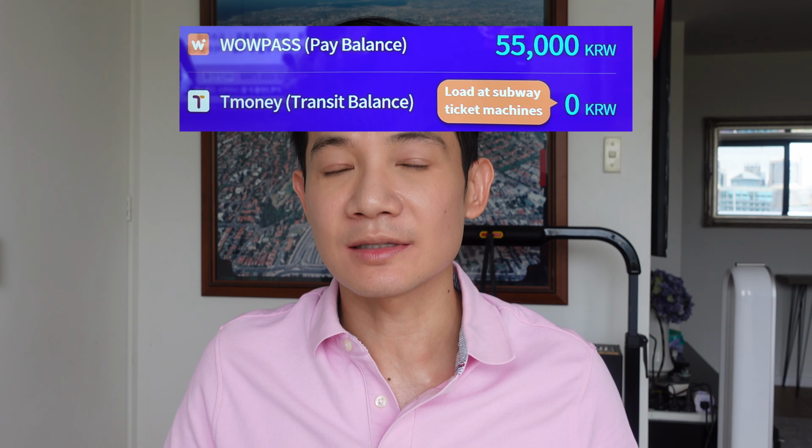There are several ways to top up your WOWPass balance. The most direct way would be to top it up via any one of the WOWPass machines. You can use cash in Korean won or your own local currency, and even a credit or debit card. You can also top up your WOWPass balance within the app using your own credit or debit card. However, your T-Money balance needs to be topped up in cash and can only be done in Korean won. This can also still be done at any one of the WOWPass machines.